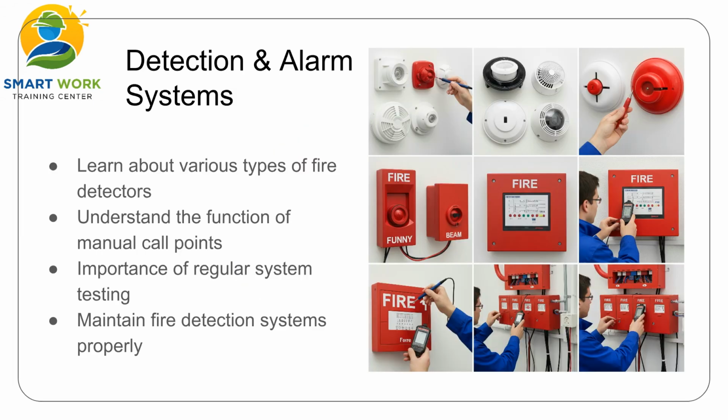Early and reliable fire detection is vital for a swift and safe emergency response. Smoke detectors. These are the most common type, responding to visible or invisible particles of combustion. Heat detectors. These activate when the ambient temperature exceeds a preset limit or rises rapidly. Flame detectors. These are highly specialized, identifying the presence of flames by detecting specific infrared or ultraviolet light emissions.